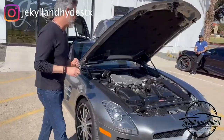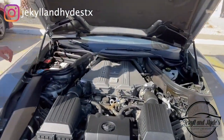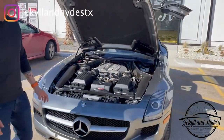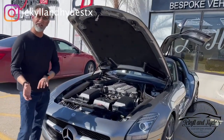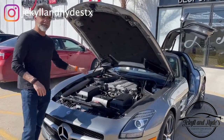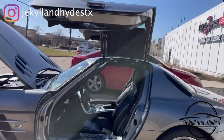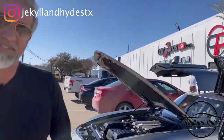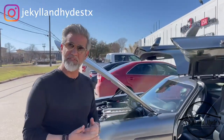If you look at the engine on this car, it sits all the way back to give it a 50-50 weight distribution. So it's kind of a mid-engine car, but with the engine in the front rather than in the back. This car also featured gull wing doors. The last gull wing door car was from Mercedes back in the 50s, and now this is the new version of the gull wing door. They haven't made one since.